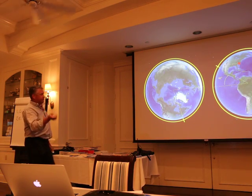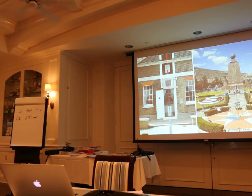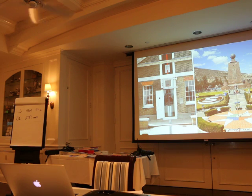For those of you who haven't been, this is Greenwich, England, on the left. So this is the prime meridian. If you go back and look at this line right here, this runs directly through Greenwich, England, and that's called the prime meridian. And this is in Ecuador, the equator in Ecuador.